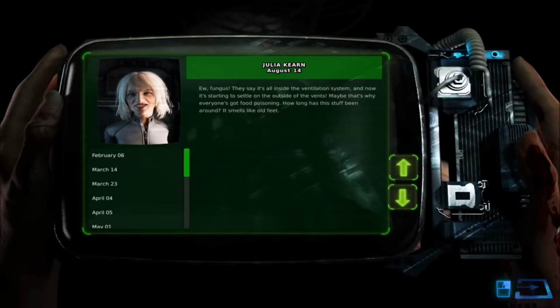August 14th. Ew, fungus. They say it's all inside the ventilation system, and now it's starting to settle on the outside of the vents. Maybe that's why everyone's got food poisoning. How long has this stuff been around? It smells like old feet.